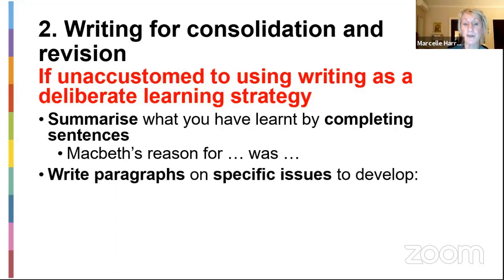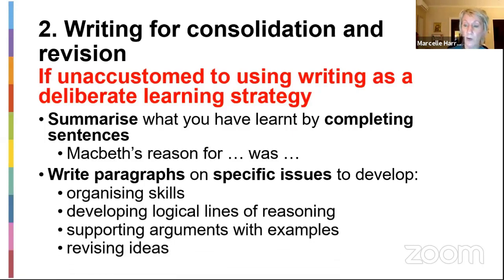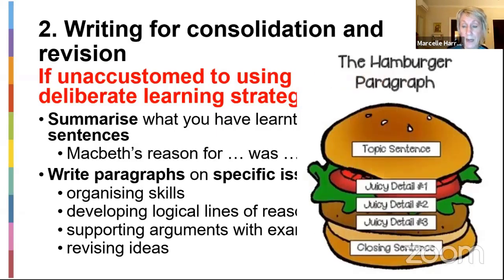Then afterwards, you get them to write paragraphs on specific issues to develop their organizing skills, their logical lines of reasoning, supporting arguments with examples, revising the ideas. They start writing paragraphs. We're not writing long pieces now, we're writing small pieces, and we help them to structure this as well. I like the hamburger paragraph, because you have the top bun, which is the topic sentence, the main topic of the paragraph, then you've got the closing sentence, which would be the bottom bun.